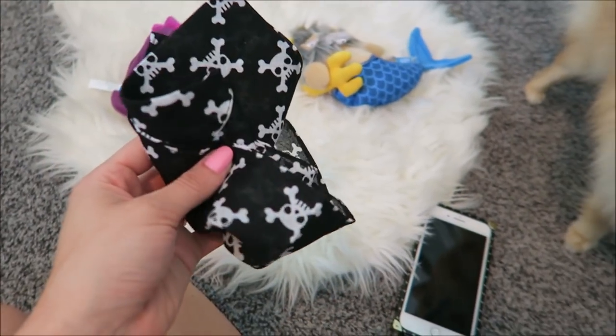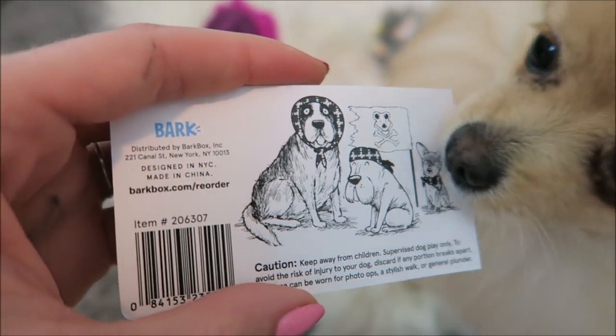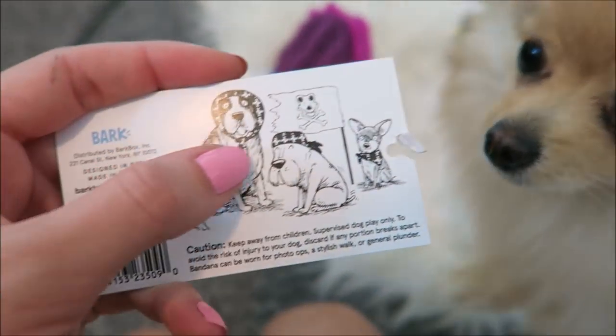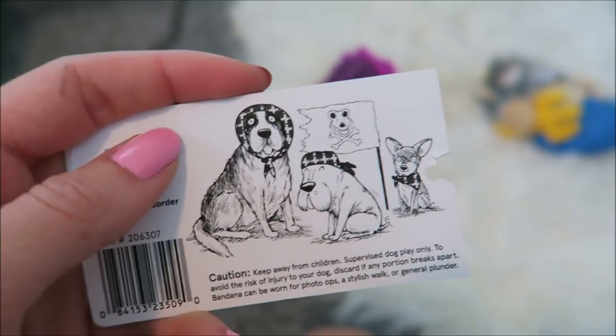We're gonna try and put on her little bandana. And so it looks like there's three different ways to wear it. You can put it on, I guess, pilgrim style, and then pirate style, and then around the neck. I don't know what you call those styles, but we're going with this.